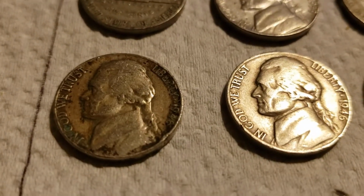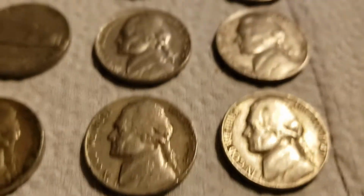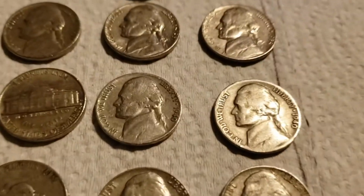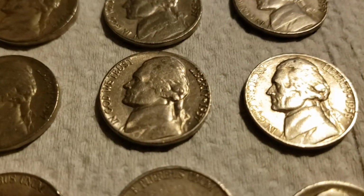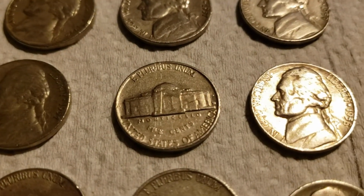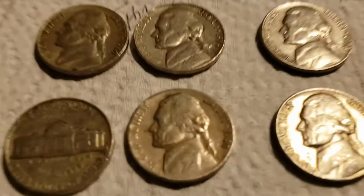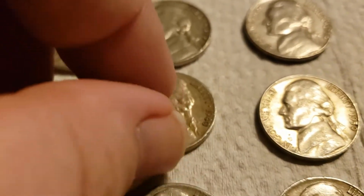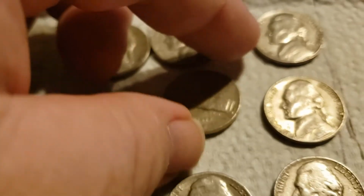Anyways, moving on. 1946 in terrible condition. 1946 in better condition. 59. 1940. This one also... Nope, plain. 1957. Fairly good condition. Denver. Yeah, it's got some damage there. Never mind, it just looks good, until you find that. 1957 again. 1940. Yeah, there's another S right there. Yep, San Francisco strike.